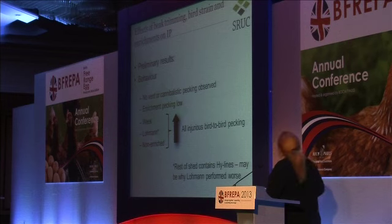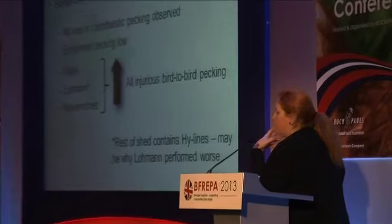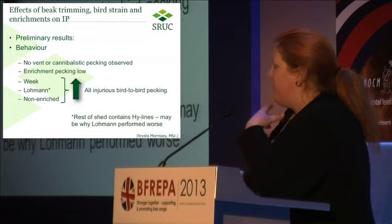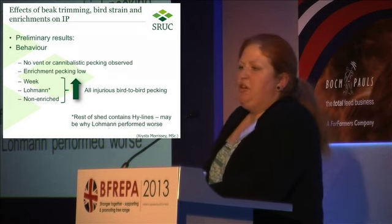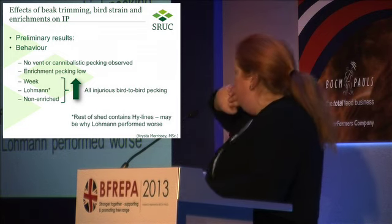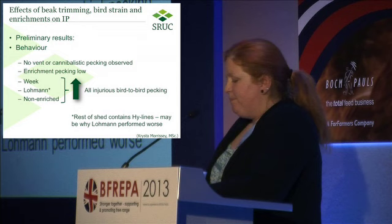Looking at the enrichments for wear and tear, again, it does seem like they did use them, but we didn't observe it a lot. And things that seemed to increase the injurious bird-to-bird pecking was the age of the bird. So as the birds aged, they pecked more, which you would expect. The birds being Lowman did seem to increase their pecking, but I would like to make a caveat here that these are treatment sheds within a larger shed of Highline birds, so obviously the shed is being managed for Highline, and that might be why it looks like Lowmans are performing worse here, because they're actually being managed as Highline birds. As well, when the birds were in the non-enriched environments, they seemed to have more injurious bird-to-bird pecking.